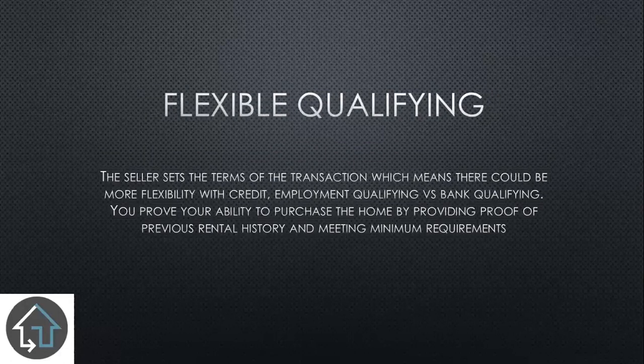Now, flexible qualifying. The seller sets the terms of the transaction, which means there could be more flexibility with credit, employment qualifying versus bank qualifying. So we do common sense underwriting. So can you imagine you're able to prove your ability to purchase the home by providing us your previous rental history, a full application, proof of the down payment, and meeting the minimum requirements, and you're able to own that home right away. So that's how quick and easy that process is.